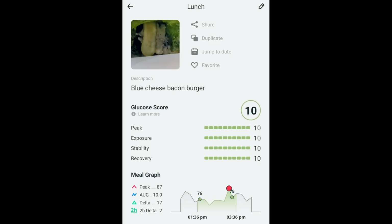The blue cheese bacon burger from Killer Burger, it was a double burger, so it was quite big. They always put bacon on their burgers, and then they have like a blue cheese fondue as well as blue cheese crumbles. It was very, very filling. I started with a blood sugar of 76. I peaked with a blood sugar of 87.